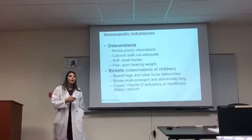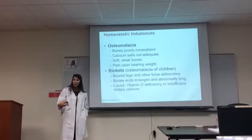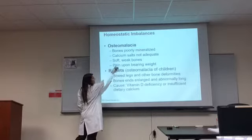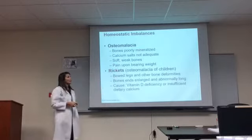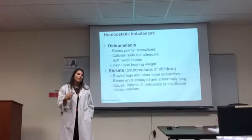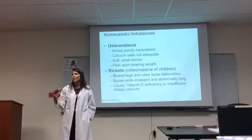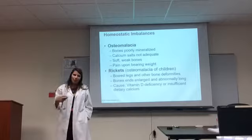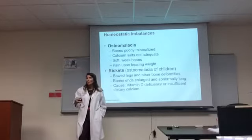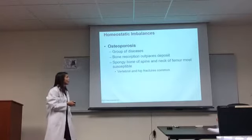Rickets is where you have weak bones, they're kind of rubbery. When you put weight on them, they cause your legs to be bow-legged. It mentions that this is whenever we have it as kids. If you have bow legs as an adult and you didn't have them as a child, it's usually because of activities that you did throughout your life, like horseback riding constantly, and your bones remodeled to that. And like motorcycle riding and stuff like that. We can kind of see that. It's not normally that you had a disease as an adult and all of a sudden you're bow-legged. Although stuff like that can happen, it's not normal for that to happen.